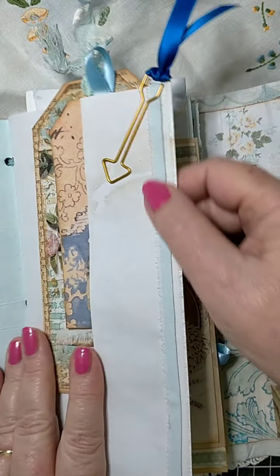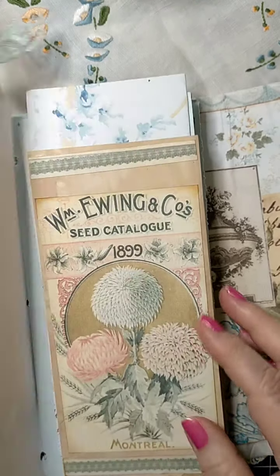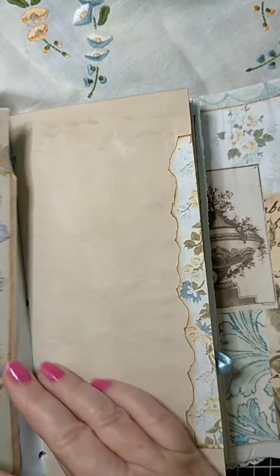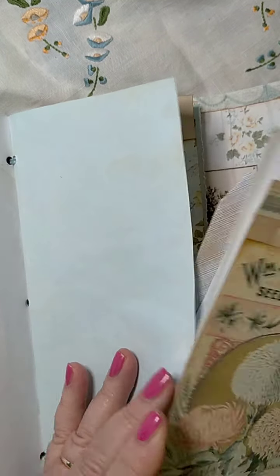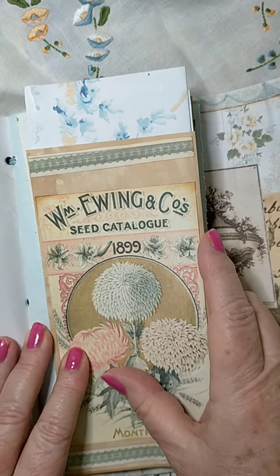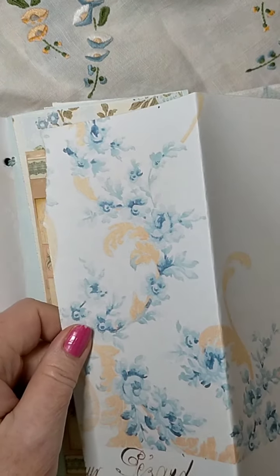Oh, and that's a piece of bed sheet, a pretty blue and white, and it's so old and thin, and I just thought it'd make a lovely edge. This is actually just hanging over the page, and it is an envelope, and it's just sitting beautifully because it fits so well. And I've included some of the papers that I didn't use of Heather's.